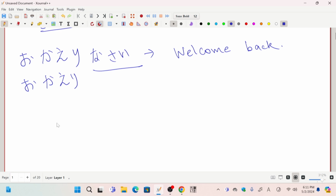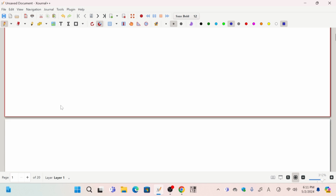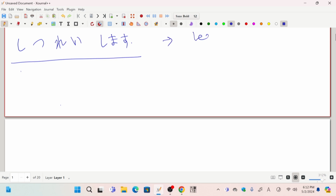Next, suppose you want to leave any place earlier than someone else, then you say shitsure shimasu. And this is also used when you are entering any place late. So leaving early and coming late, at both the time you will use shitsure shimasu. You will bow down and then you will leave. You will bow down and then you will enter. So do not disturb the person.